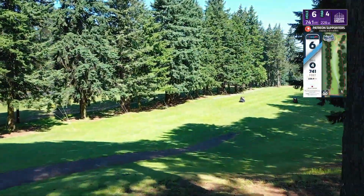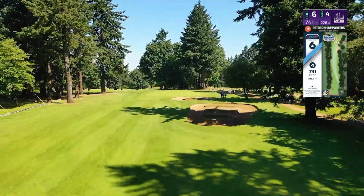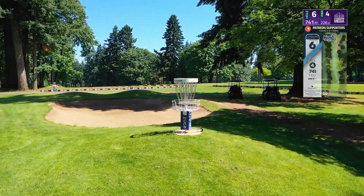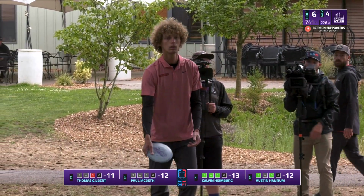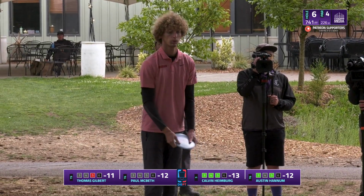Hole number 6, par 4, 741. Giant righty turnover down this beautiful fairway, this church pew style sand bunker guarding this basket on the hill. OB off to the left if your turnover fights out early. That's pretty much the big danger there, but for the righties, it's bombs away right here.